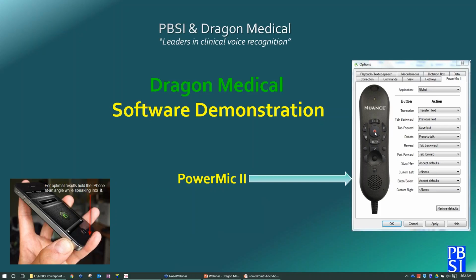There are some other features that are important, but the key I want to mention is this red button in the middle. That's how I'm going to turn Dragon on and off. I'm only going to use a select number of other buttons on the microphone, but the key is I'll be holding this in my left hand while my right hand is free to use my mouse and move about, which, for those of you who are using an EHR, you understand is important to be able to navigate around on a screen while dictating.